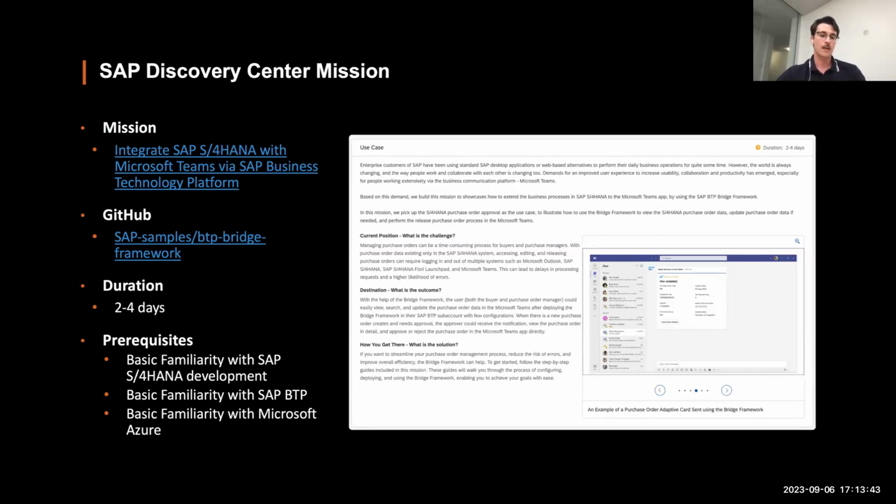Now, for this mission, we estimate a duration of 2 to 4 days, since there are a fair amount of configuration steps involved and a fair amount of systems to set up. But the prerequisites are essentially familiarity with S4HANA, with BTP, and with Microsoft Azure. Although if you don't have a lot of familiarity with any of those systems, you might be able to learn some of it along the way, and the mission really helps you achieve that.